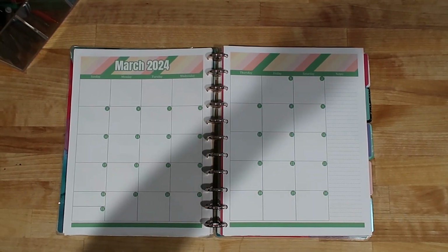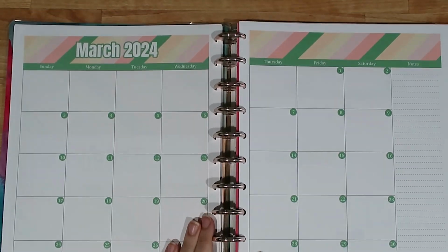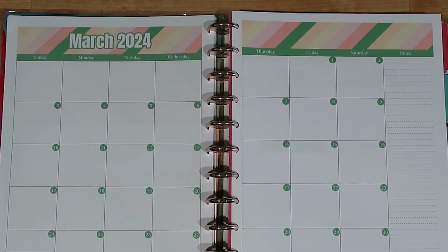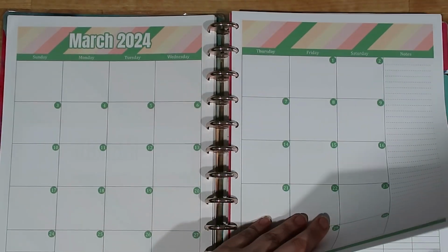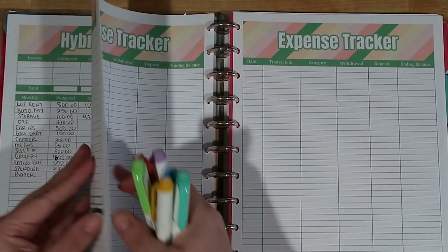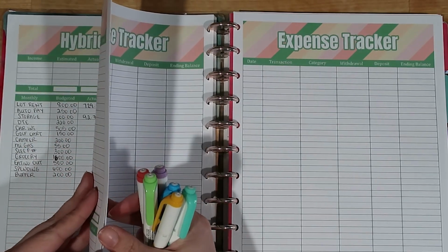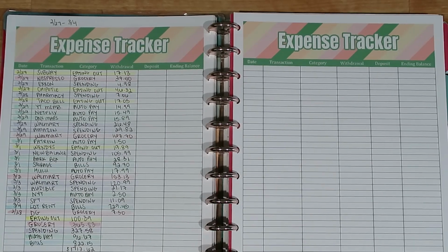For now, I'm just kind of turning to March. I'm gonna zoom you guys in. This is the pattern for March. I do a different pattern every month, and I'm just going to flip to an expense tracker so we can get started tracking all of the spending. There we go.